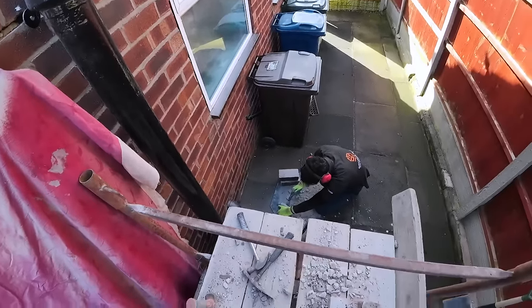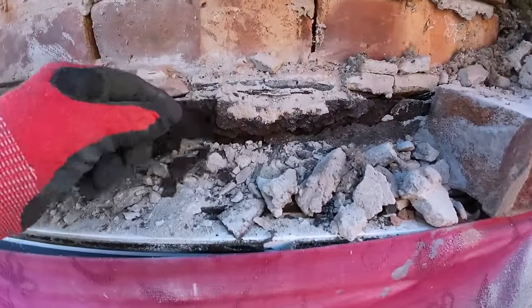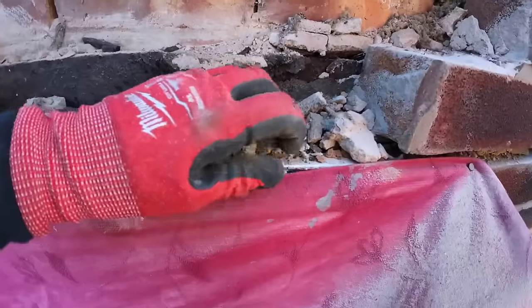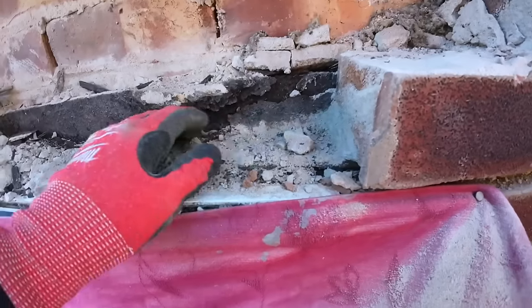Got to get the mask off. Right, got a few more out, let's clean them. There you go. This is our lintel. Proper corroded.